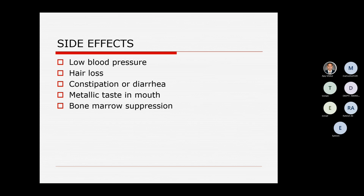Side effects are low BP, hair loss, constipation or diarrhea, metallic taste in the mouth, or bone marrow suppression.